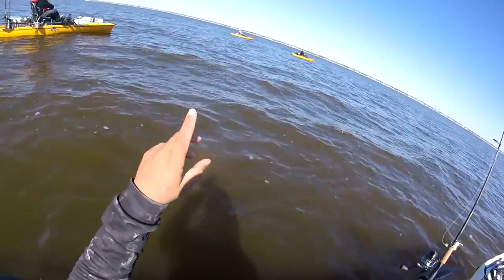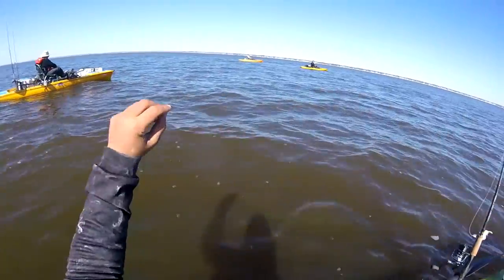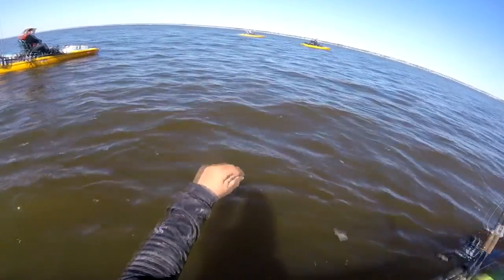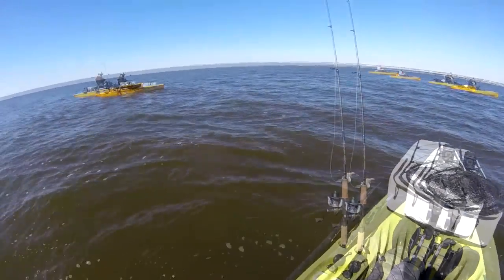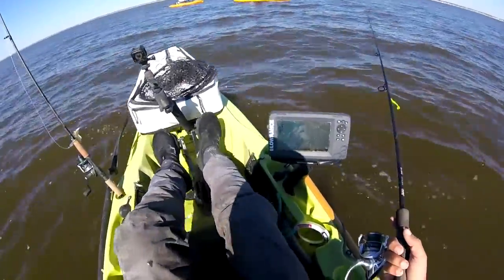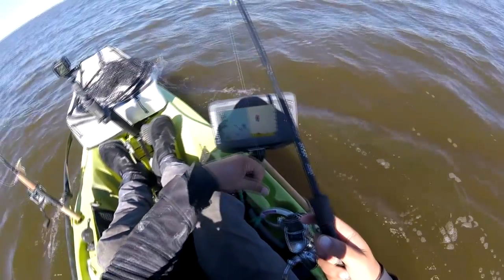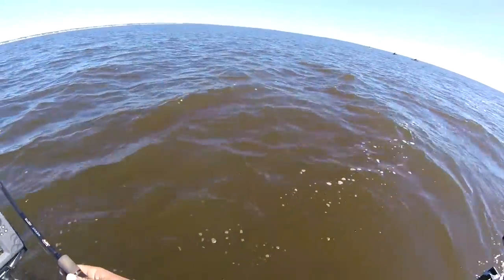See, the main difference between doing this for striper and reds, striper are always on the same spot every single time. There's like a certain rip where they are, they don't really roam, not like the reds. The reds really roam around a lot more. Real beautiful now, it's just a shame the ocean's kind of a little on the browner side. You gotta do what you gotta do, right?